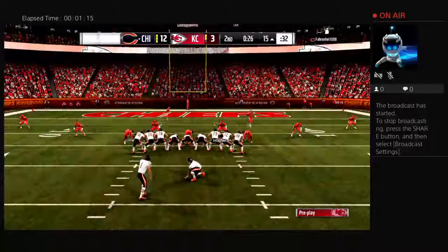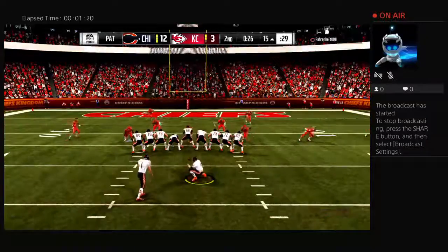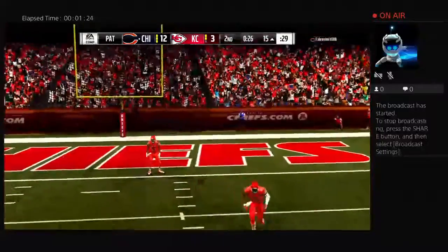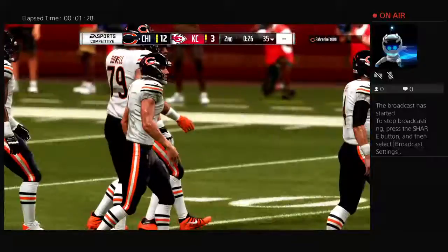Now Parkey for the extra point. And oh, it's no good. For the 2nd time now in this first half, he's missed an extra point.